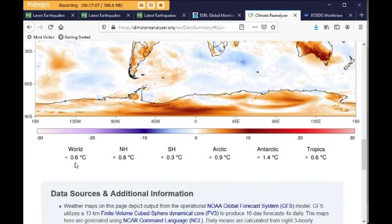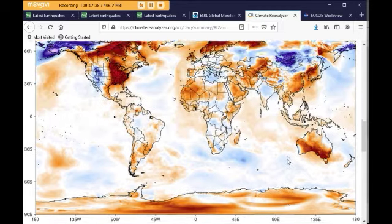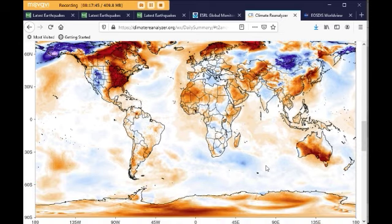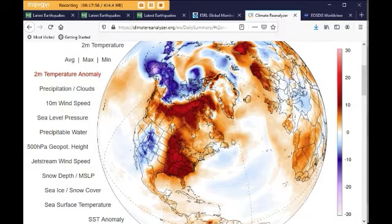So worldwide, our readings are up 0.6 degrees Celsius higher than normal. The northern hemisphere is 0.8 higher. Southern hemisphere is 0.3 higher. The Arctic is 0.9 higher. And the Antarctic is 1.4 higher. The tropics are 0.6 higher. Now we are in winter time. It's still in the dark in the Arctic, and the Antarctic is still in full daylight. They're in the middle of their summer season there.